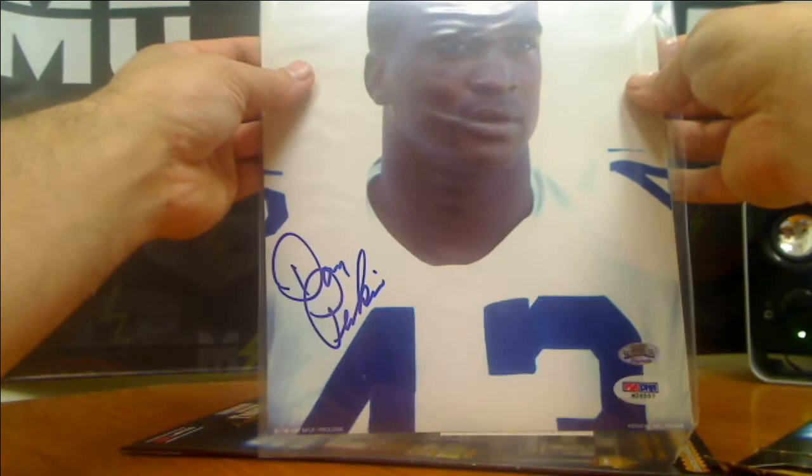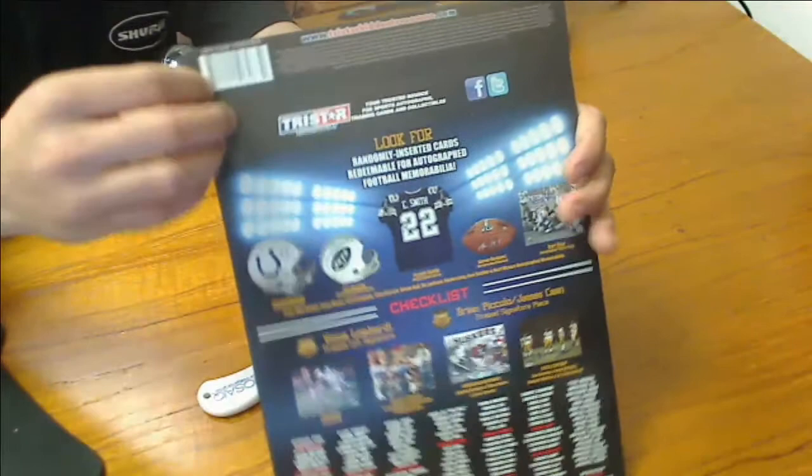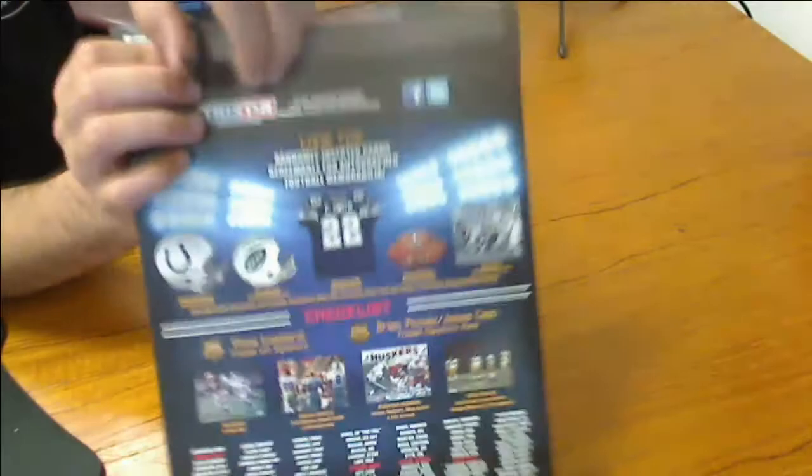And we'll do one more 8x10. I can open up 8x10s all night. Oh, it looked like Bo Jackson at first. All right. Change the angle. How much are these? They're like 20, like 30 bucks. Yeah, I got more of them. We'll do more.